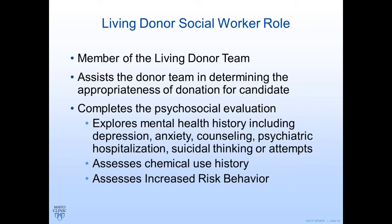I'm going to put on that hat that I talked about called the Living Donor Social Worker. That is a separate role. They also are members of the living donor team. They assist the donor team in determining the appropriateness of donation for a candidate. They complete the full psychosocial evaluation.